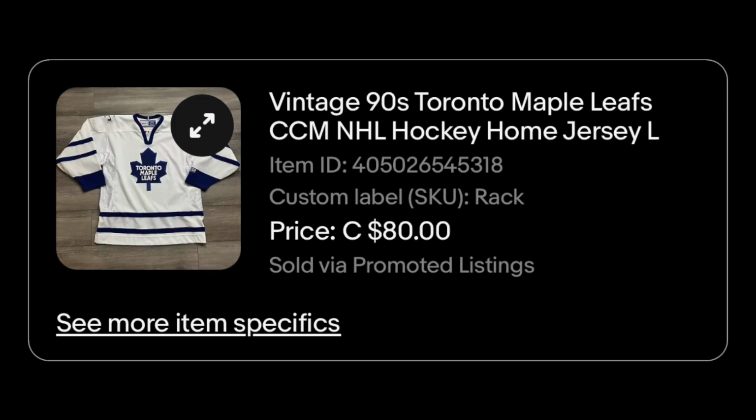Another eBay sale. Now this was a Toronto Maple Leafs jersey. This one is a 90s jersey. It had the T and the M on the shoulder, 90s, early 2000s. This one sold for $80 on eBay. Pretty good, honestly. I was surprised. The jersey had a little bit of a condition issue, but it's a nice vintage jersey. So I'm happy to get $80 for that one on eBay.